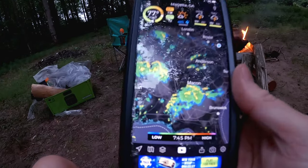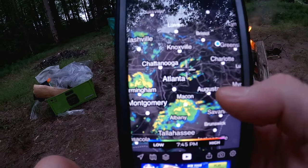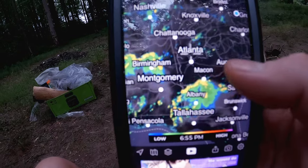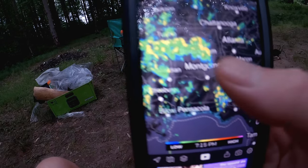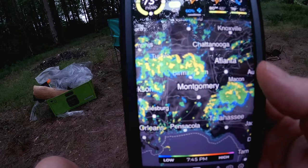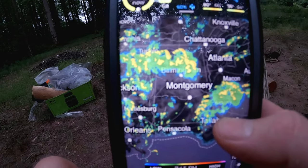That's what we're looking at as far as radar. We're up in that blue circle right there. It's already sprinkling. That does not look good. None of that looks good, that or that. That's huge. So I don't know. We might have to abort mission.